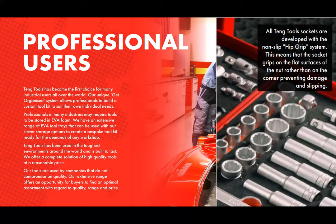Their sockets are not your generic sockets, as they use a special hip grip system that helps achieve better grip on the nut and minimize rounding and slipping. Tengtools uses high quality materials such as chrome vanadium steel for their hand torque sockets and chrome molybdenum for their impact sockets. And their torque wrenches have a plus or minus 4 degree accuracy, making them ISO 6789 compliant.